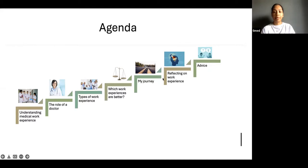And then how to reflect on work experience, because it's all well and good doing the actual work experience, but the thing that you need to get out of it is how you're able to reflect on what you've learned and then be able to talk about that both in interviews and in your personal statement. So I'll teach you how to reflect properly. And then I'm going to end the session with a little bit of advice and top tips for how to arrange your work experience. After the advice bit, we will do a Q&A.